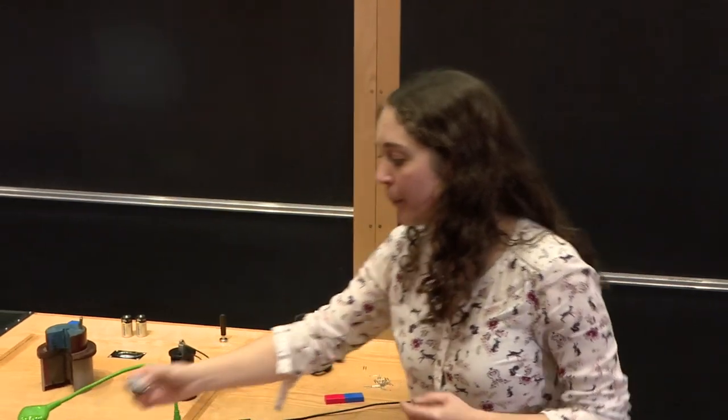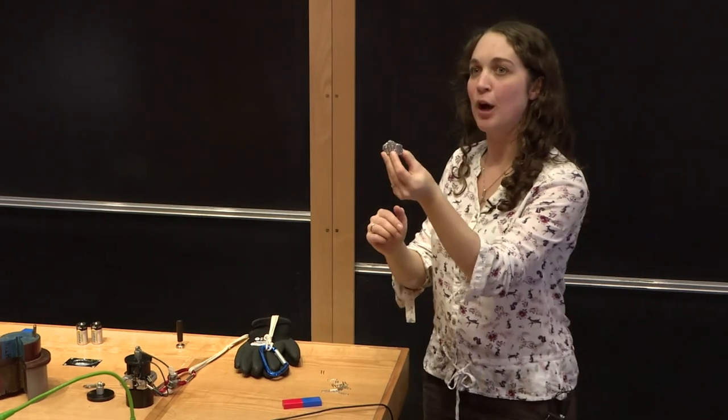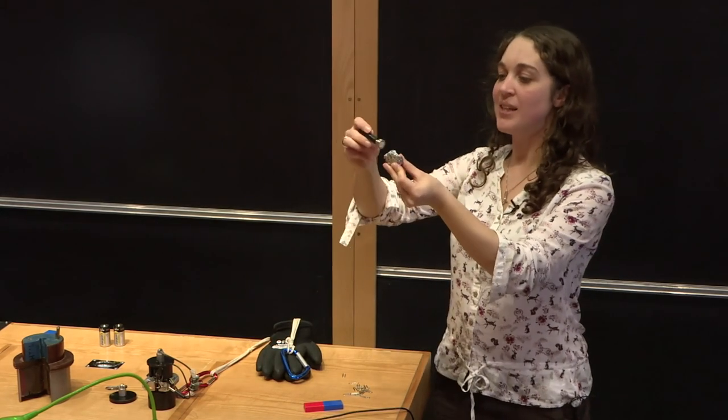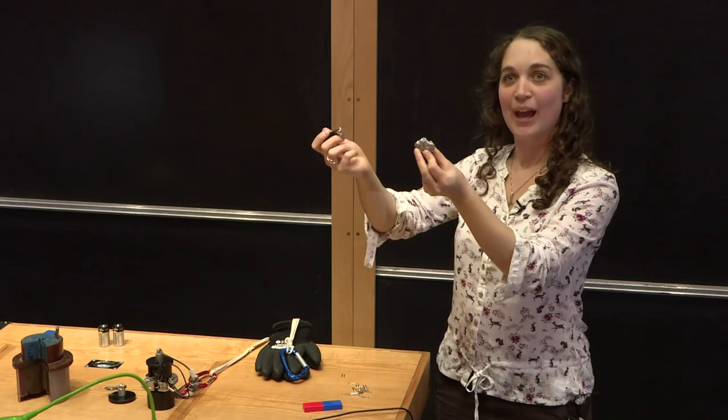And that's exactly what is happening in our piece of chromium. If you were to look deep inside the chromium, you'd see that the atoms were lined up, pointing up, down, up, down, up, down. It's an anti-ferromagnet. And that means that when we put our magnet near it, overall, nothing happens.